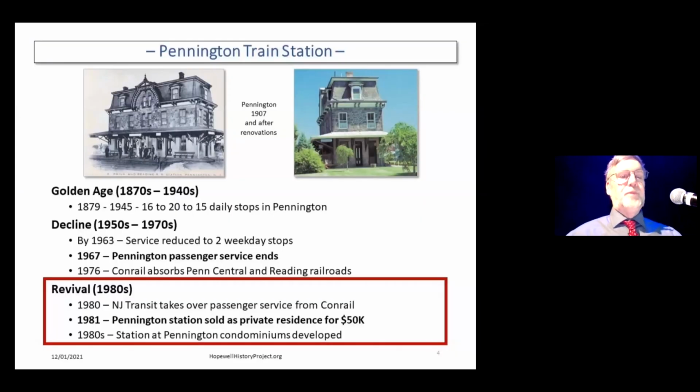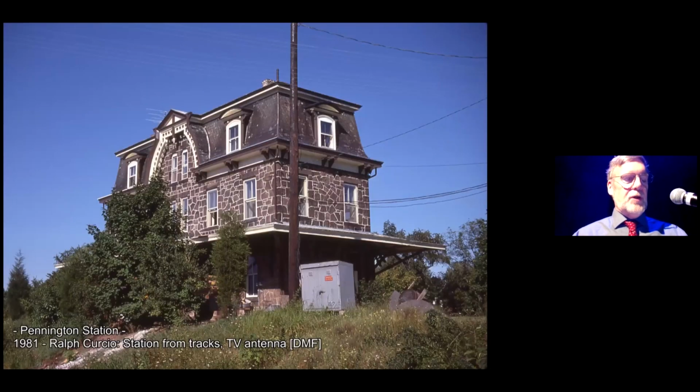So the revival. Next slide. So in 1981, the station was sold for private use. These are a bunch of images by Ralph Curcio, who was a railroad enthusiast and a photographer, and he took over 10,000 images of railroads in this multi-state area. After he died, he turned them over to his friend Dan McFadden, who has been doing a wonderful job of digitizing them, sharing them with people who are interested. And we're obviously very interested. So these have only arrived in the past couple months, and hopefully Dan is on the Zoom here tonight.